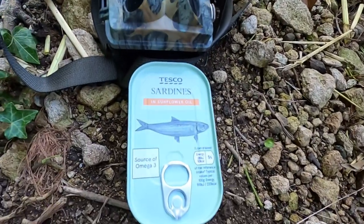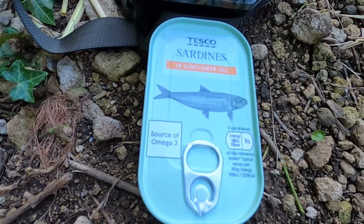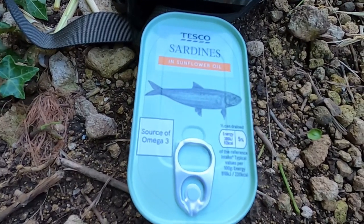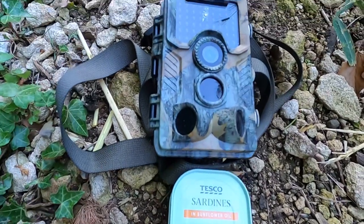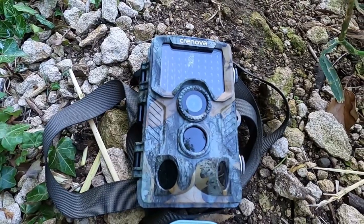And today's installment of What Eats Left in the Woods, I'm going to be putting out sardines in sunflower oil. Now, these have just been freshly picked from Tesco's, and that's my trail camera that I'm going to be putting out.